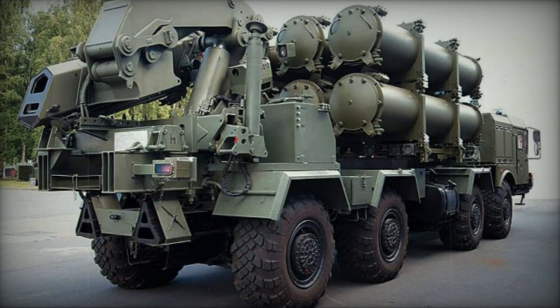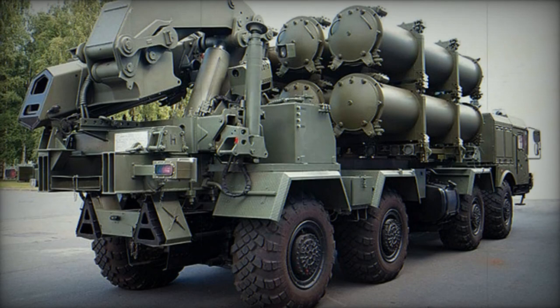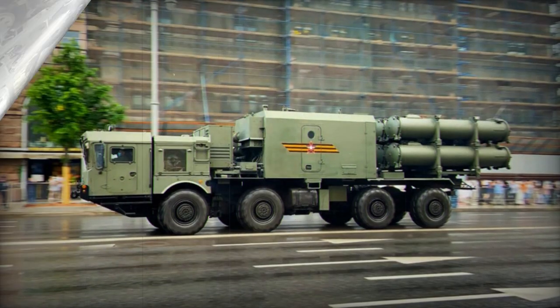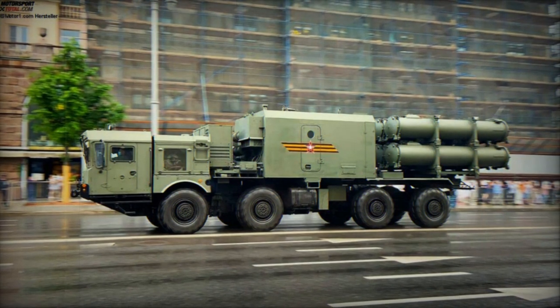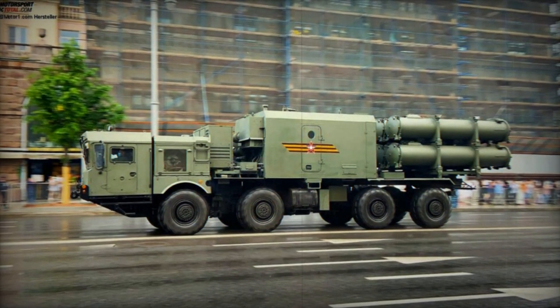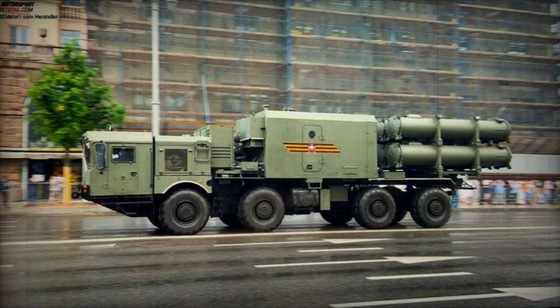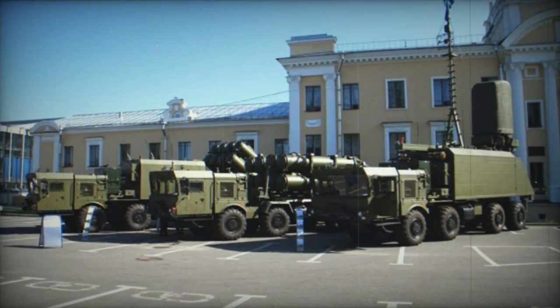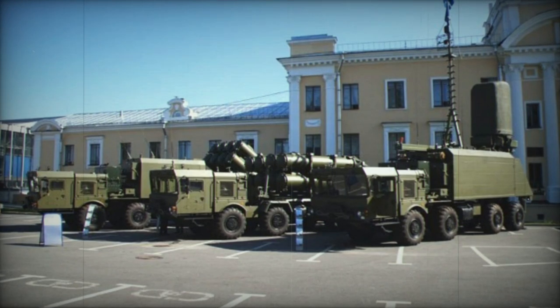The KH-35U also boasts enhanced guidance systems with satellite navigation updates and an improved seeker with a lock-on range of 50 kilometers. The KH-35 is effective even in sea state 6 conditions. It offers cost-effectiveness at around $500,000 per missile.